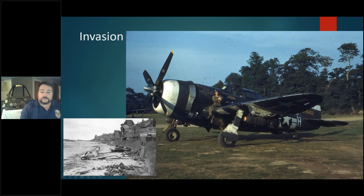Now, the invasion really ramped up the air-to-ground role of the Thunderbolt. They had started air-to-ground ops in March and were softening up the battlefield from March until June. On June 6th, the 9th Air Force flew nearly 2,200 sorties in support of the invasion, attacking anything that moved towards the beachhead. Motor transport was completely paralyzed. Rail transport was completely paralyzed because of marauding Thunderbolts. The following day, 7 June, they flew nearly 2,600 sorties.